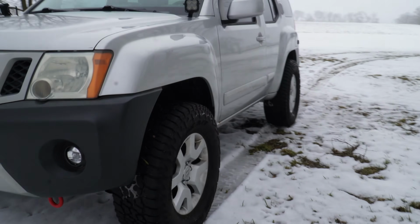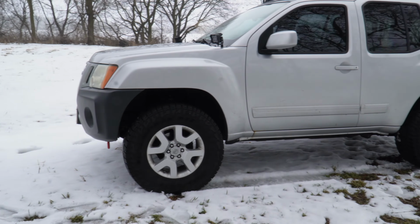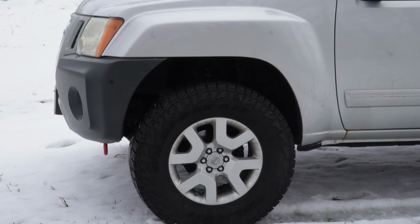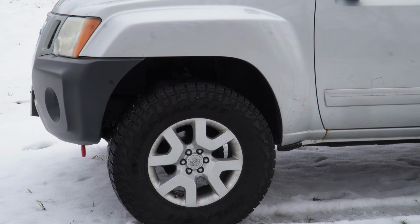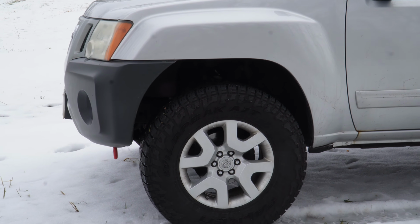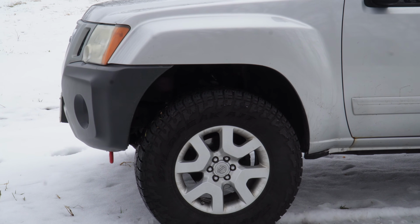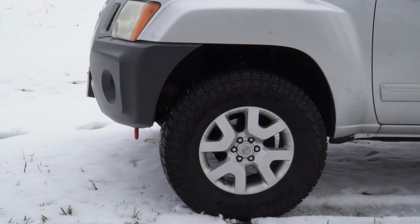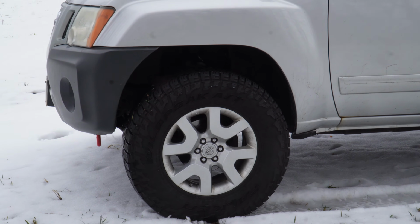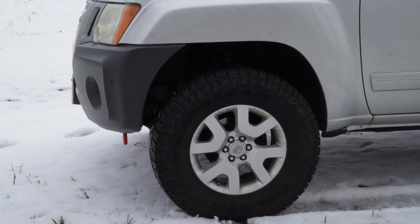Moving around to the side here, the biggest thing you'll notice is obviously the tire upgrade. The tires here are Falcon Wild Peak AT3Ws. Super nice tire, especially if you're anywhere that snows a lot. For an all-terrain, they handle incredibly well on the road, super quiet, and I haven't slipped in the snow or rain at all. They grip really well. They're 3 peak rated, which is supposed to make them a lot better in the snow, and I can attest to that. They're just under a 33, like 32.8 something, so a little bit bigger than stock.